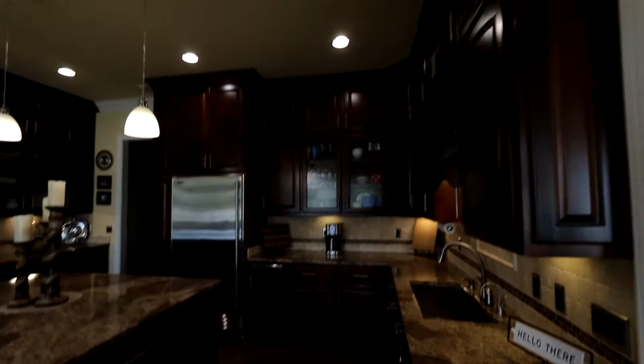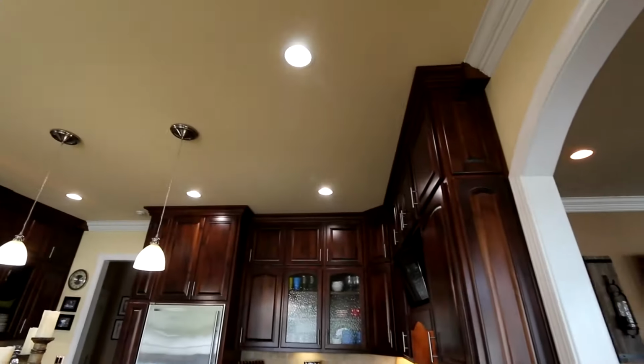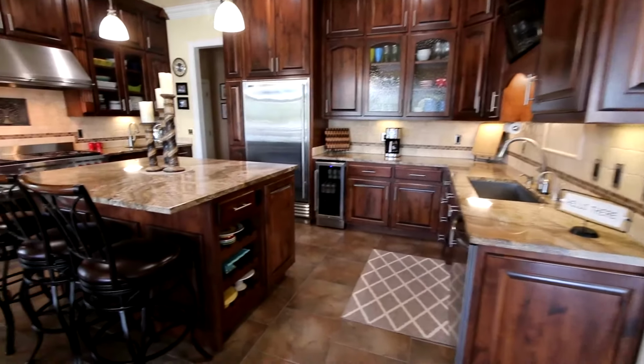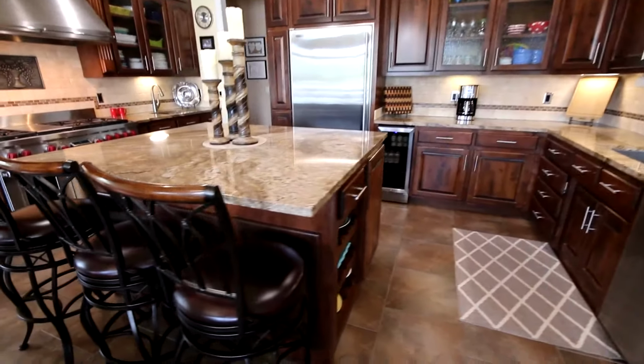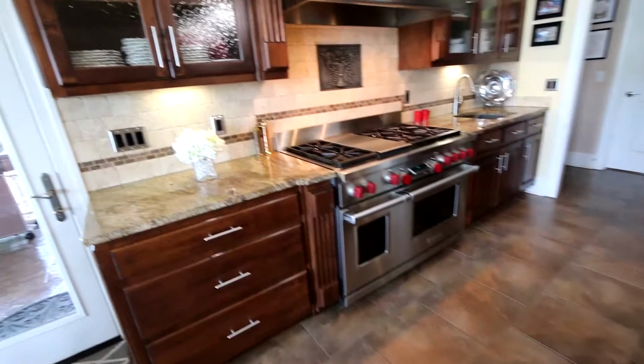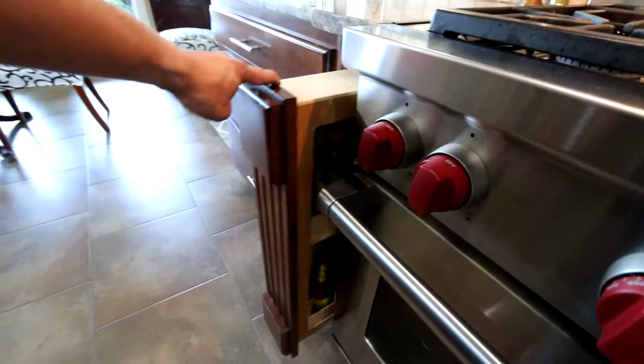You can gather around this large kitchen island that's granite. Look, you got a sink there, which is your typical sink. Then you have a prep sink over there next to the Wolf gas cooktop. That's a very nice commercial stove over here with a commercial hood.